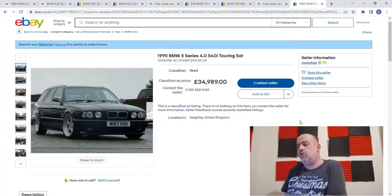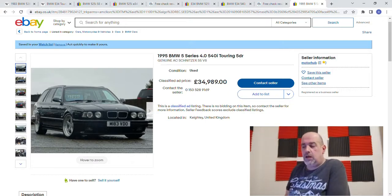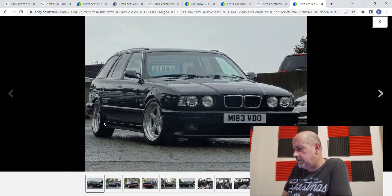Now, I've just put this on. I haven't bothered getting the car check-up or anything, but this is a final one. Under 15 grand can buy you a lot of E34 5 series, but one or two will be at these absolute prices. I think 34 is a bit too much for this. I think I know why it is. It's about 90k, but it's the M5.